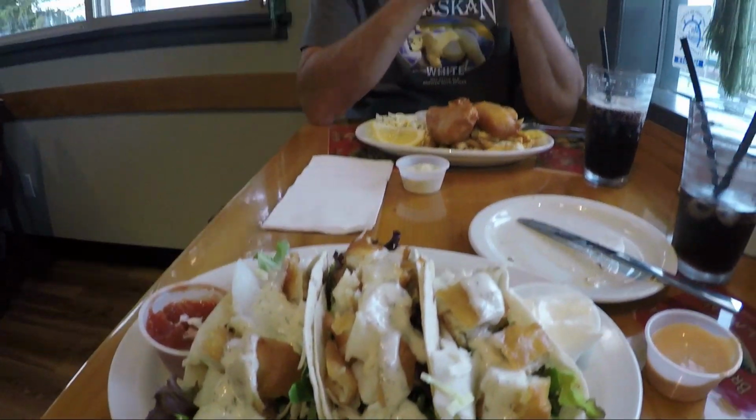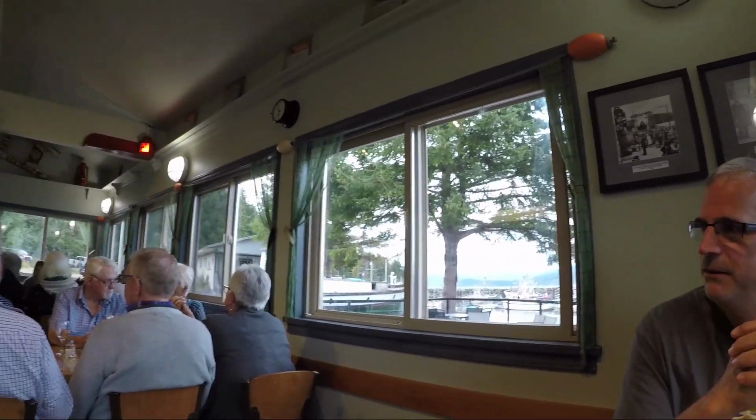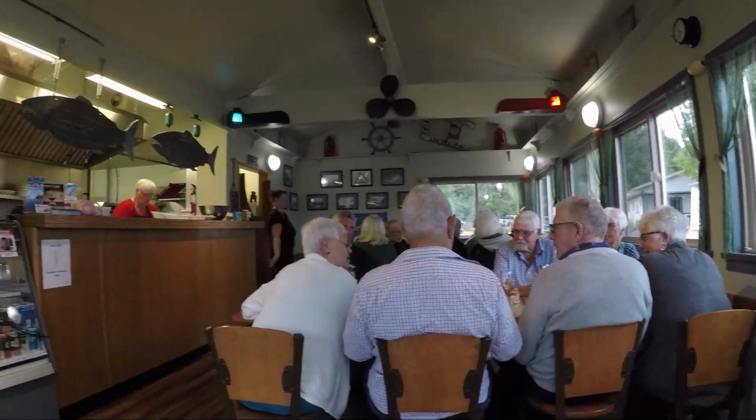Amazing looking tacos. Jim's got his fish and chips, and we're at the little cafe where Sea Venture is out the window, and this place is just a happening little place.